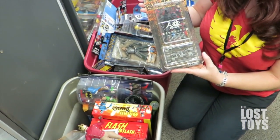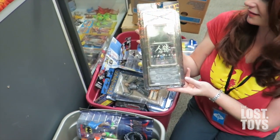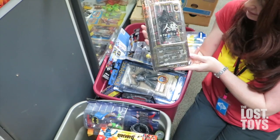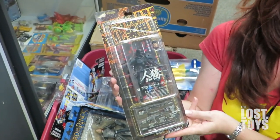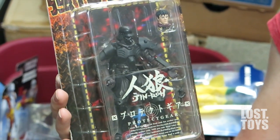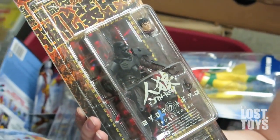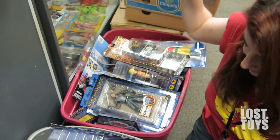Jinro, yeah. Jinro? Like that was a cool Darth Vader? I believe it was a manga and no, it's not Darth Vader. But that's the protect gear. Rachel, do you know the suit? Protect gear? I don't. I don't protect gear, bro. No. It protects his head. See? What else do we have? He's only a head. He's like the head detective. All right, that's a lot of time for that figure.